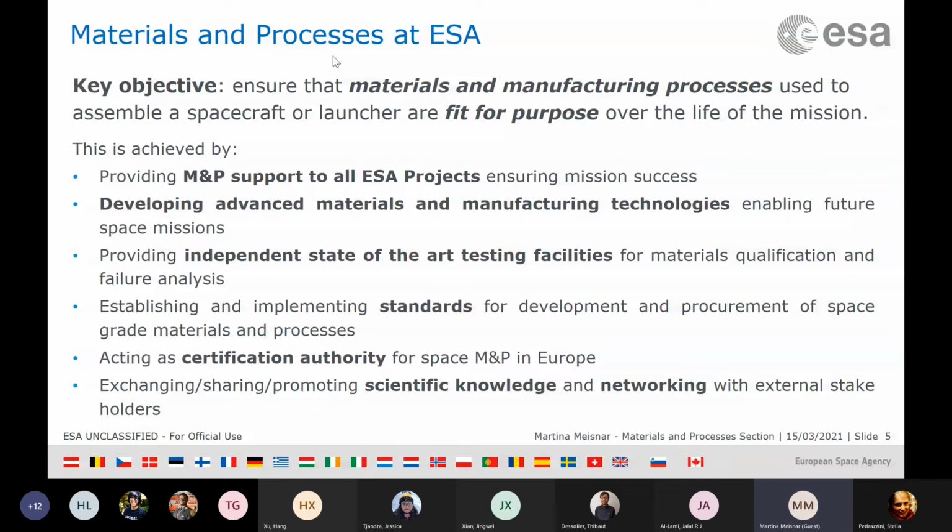We try to put out standards as well as we can in order to regulate the production of satellites for space missions. It's in the framework of the so-called ECSS standards. And we also act as a certification authority. And the last point is actually really important.